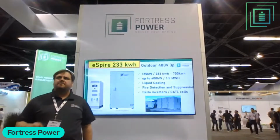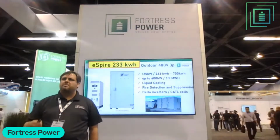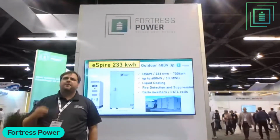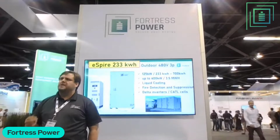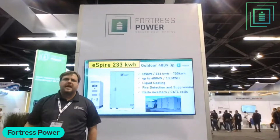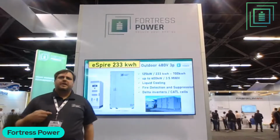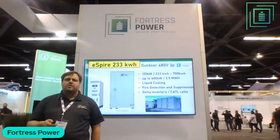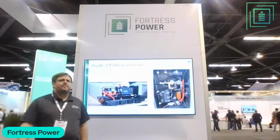So we have some models of this. It is the most modern Cattell battery on the market with liquid cooling built into it. This is a commercial battery designed for occupied buildings and occupied spaces with built-in fire suppression system right into the cabinet. So it's a high-quality cabinet design. But we've been marketing the eSpire, the eFlex, and the eVault Max for some time now. What I want to transition us into is the future of our batteries.